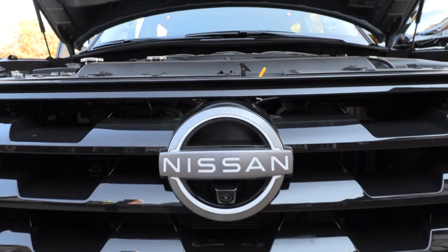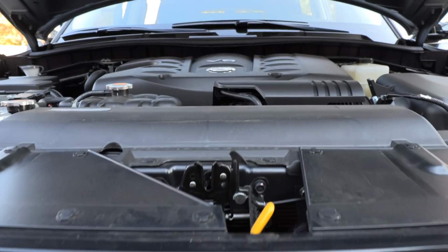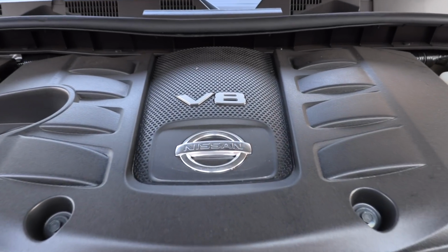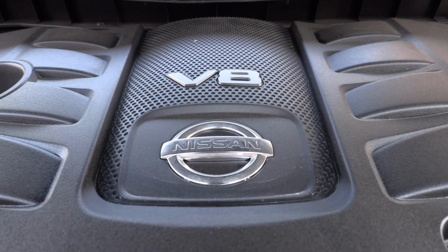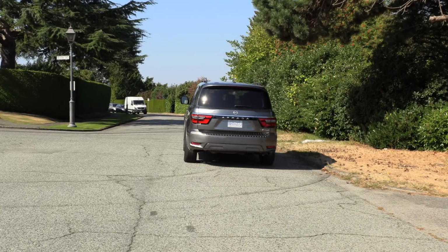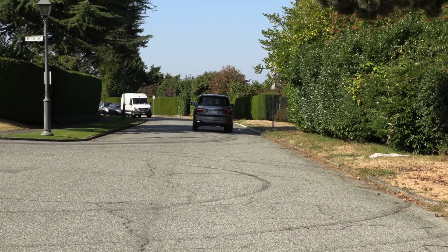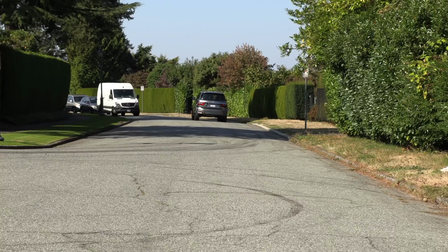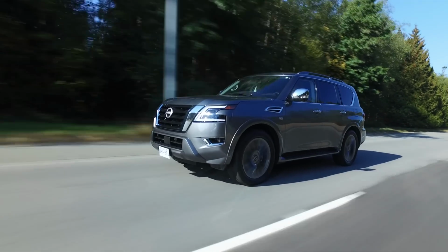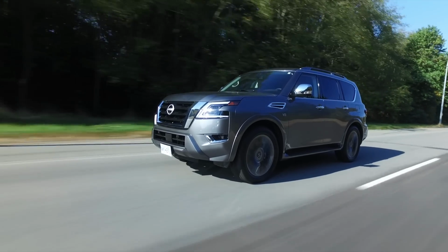So, we kind of spoiled it already. There's a V8 under here. What is under the hood, Andrea? A 5.6-liter V8 with a 7-speed automatic transmission. 400 horsepower and 413 pound-feet of torque. Standard four-wheel drive in Canada. Two-wheel drive and four-wheel drive options are available in the U.S. To every tank of fuel, you get about 628 kilometers, 390 miles.